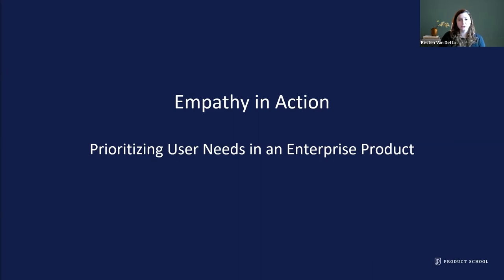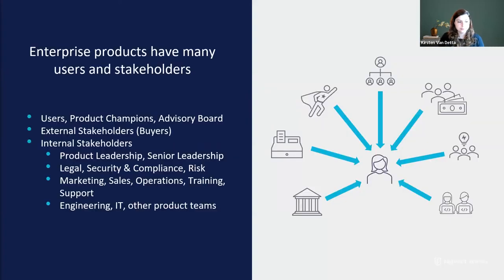Now, how do I decide which of those things to act on? And how do I make sure that we actually get some of the user needs onto the roadmap when I have all of these different competing priorities? So I want to start by saying that enterprise products have a lot of stakeholders. If you're already an enterprise product manager, you're chuckling right now because you know that. But you have your users, you have buyers, you have internal stakeholders that range from senior leaders to product leadership to, you know, engineering has tech debt and IT needs us to run some updates and DevOps has these other things. And there's a lot of competing priorities and there's only so much room on the roadmap.